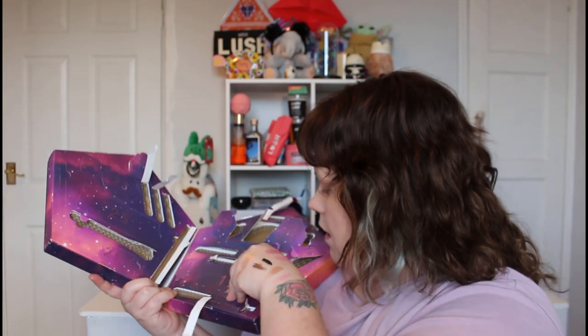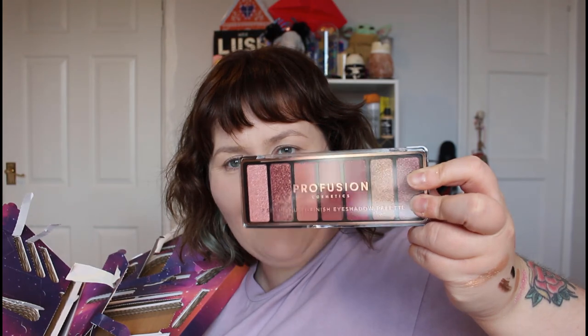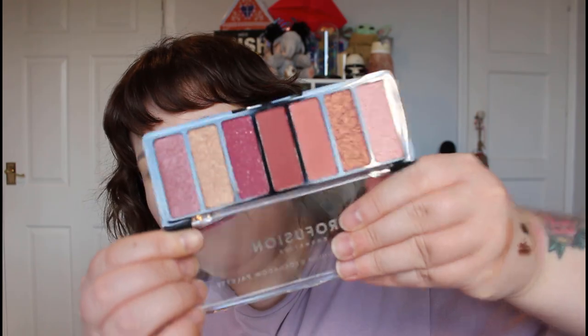Oh, it's not. It's an eyeshadow palette. Oh, I've just destroyed the bottom, but that's all right. Wow, look at that. That's so lovely. That's definitely 19, yeah? Yeah, 19. So we've got a full eyeshadow palette with lots of shimmers. I'll get swatches.